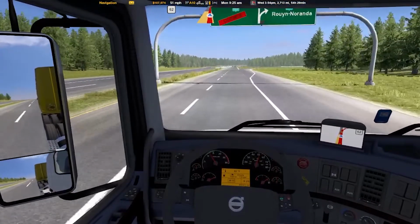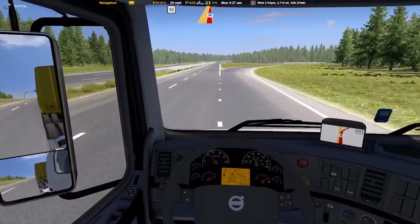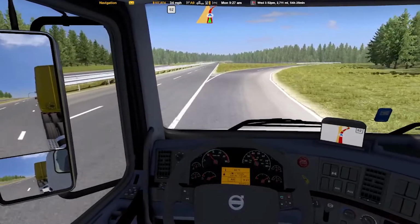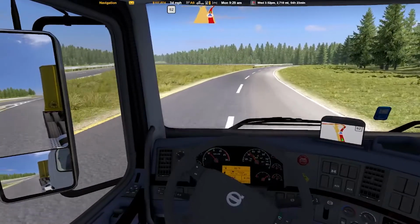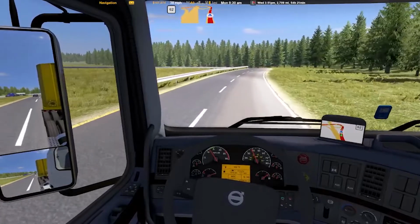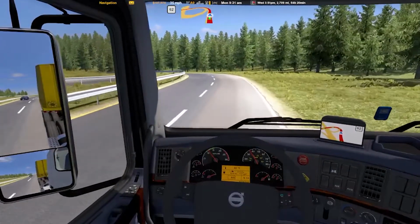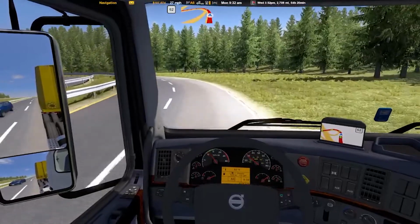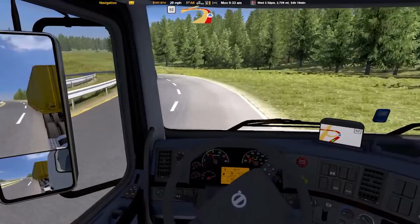Continue straight. Now, suggesting that I go off here, I wonder if this is just one of those stupid little pointless detours, or if I do actually need to exit. I'm not going to risk finding out. It's a long enough journey without going the wrong way already.